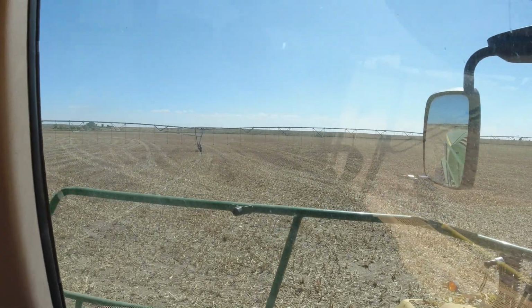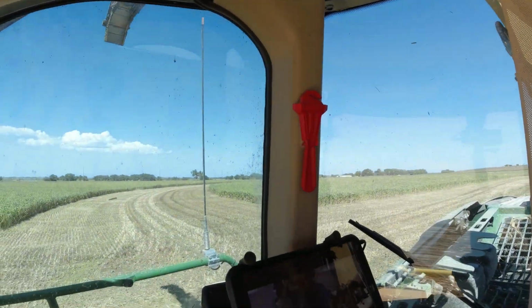I like how clean this header leaves it. Got a hole punched in this half. So we're moving right along. But let's go check in on Glen, see how things are going out in the cornfield.